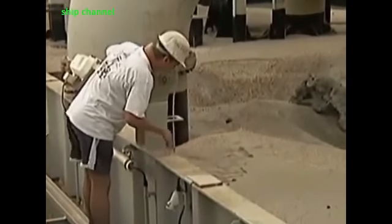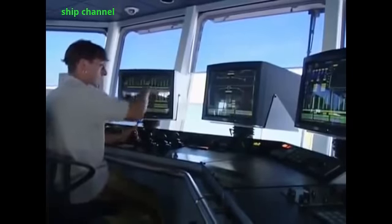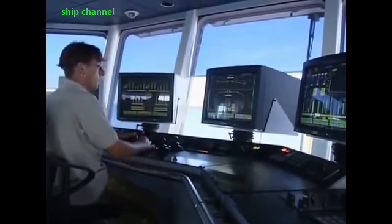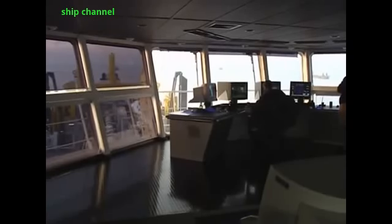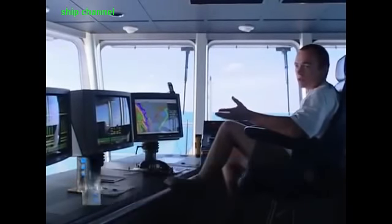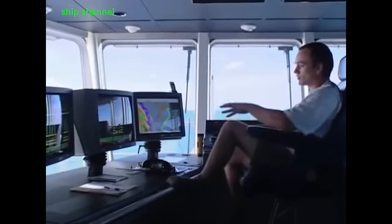Even now I have to look how I'm going to load. So we are lying like this, so I have to make the ship straight before entering for discharging. Across the control room from the pipe operator sits the first mate. I'm steering the vessel at low speed, 1.5, 2 knots we made now over the ground.